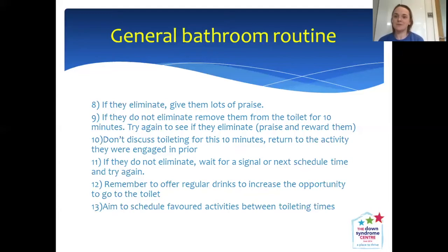And you want to aim to schedule any favorite activities in between your toileting times. So if they want their favorite episode of Peppa Pig and you know that they're due a toilet break in the next 5 minutes, maybe try and push it out so that you're not bringing them away from Peppa to go to the toilet and then creating a negative experience for them.